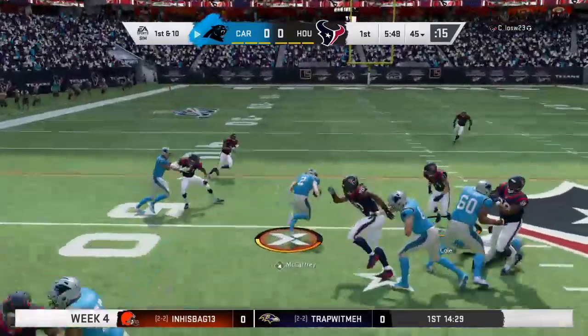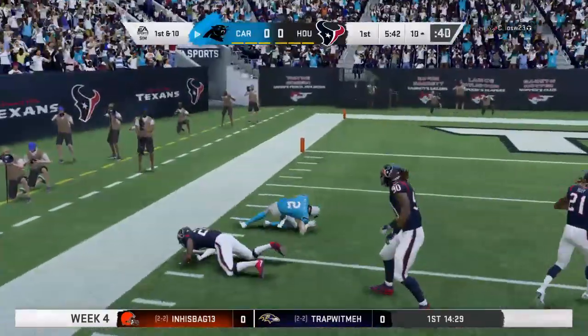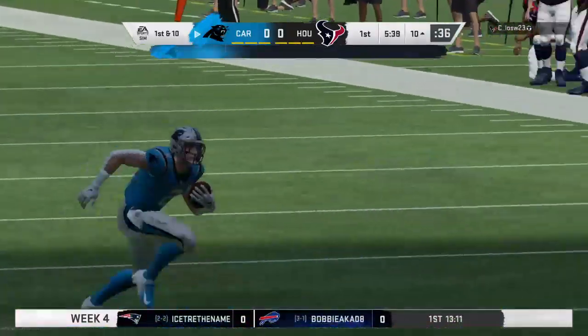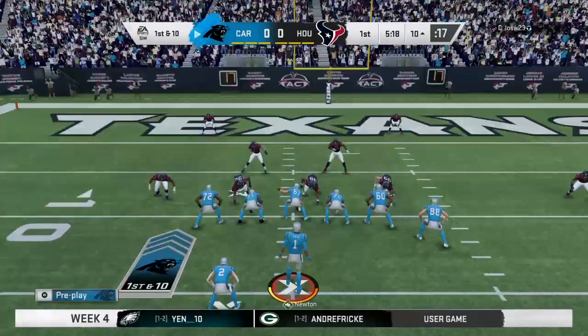Newton going to hand it off to McCaffrey. And he's got some space here. And he'll be down deep into Houston territory. A big play there from McCaffrey. 45 yards. They had trouble stopping the run. Here's its ugly head early.